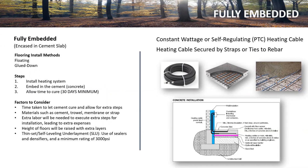When you have a layer of cement or concrete that is that thick, the system does require a 30-day minimum cure time. And then a lot of times it will require additional moisture testing or some sort of moisture mitigation before being covered up by a wood floor or any other type of floor covering. Ron, do you want to talk about some challenges of those coverings?